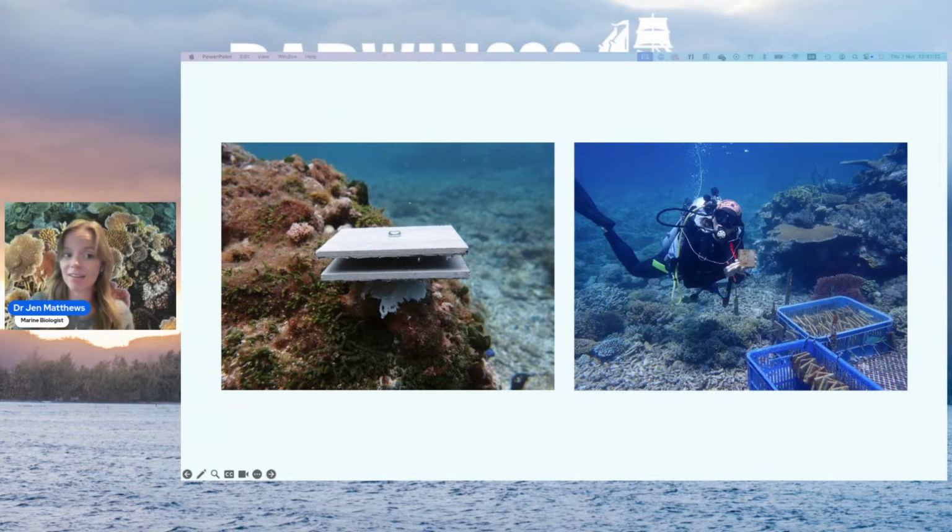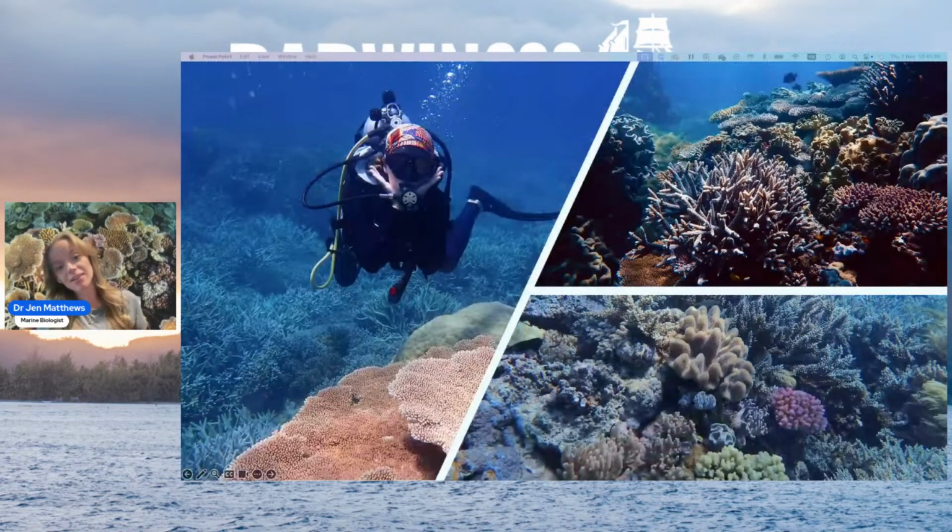We can select areas that have been degraded from maybe cyclone events or from recent impacts from maybe boats or weather events, that kind of thing. And with any luck, we can help to regrow and restore some of these degraded reefs.